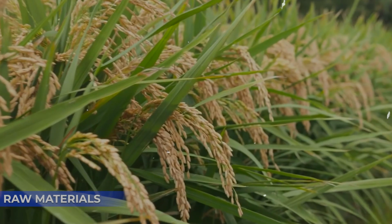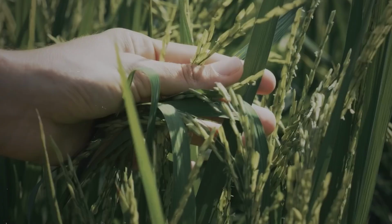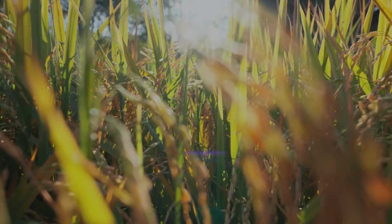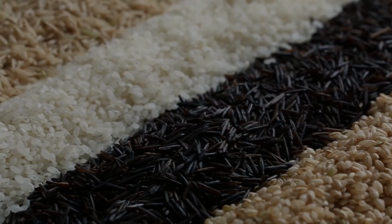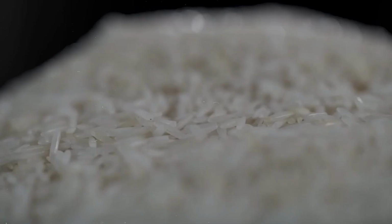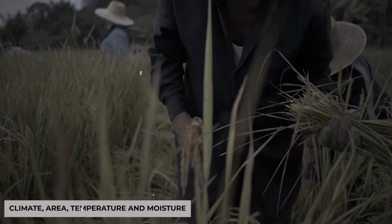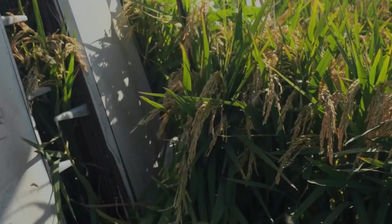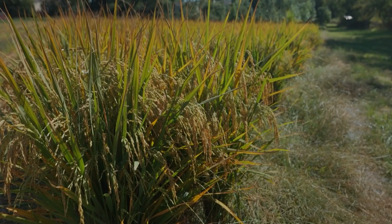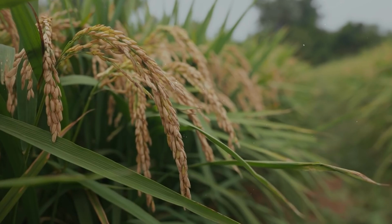Raw materials. One of the best and most convenient things about the rice crop is that you don't need a lot of raw ingredients to achieve your goal. All you need is rice seeds or seedlings, but it's not as easy as it seems. Choosing the right kind of rice seeds is also extremely important. Factors like the climate, area, temperature, and moisture, etc., play an insanely important role in the proper growth and harvest of rice plants. So, before you choose a certain kind of rice seed, make sure they're tough enough to adapt to local conditions, can tolerate soil issues and drought, and are good quality and high yielding.